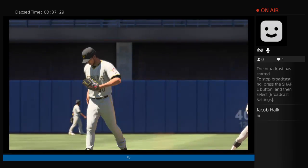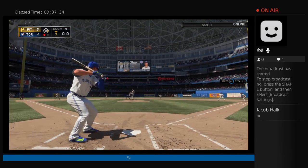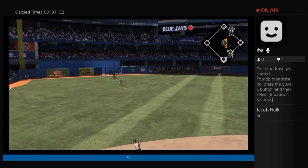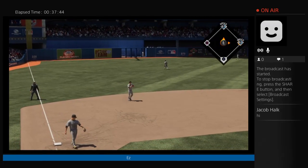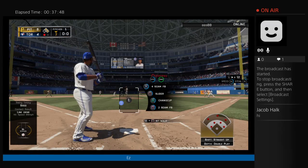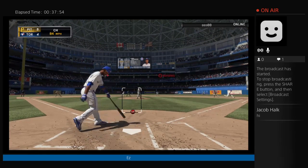Neftali Feliz will get the call. Action now in that Pirate bullpen as a left-hander starts to heat up down there. Line drive to left, in there, a base hit. Edwin Encarnacion stands in. First baseman. Feliz sets. Here comes the first pitch. Now a swing and a miss.